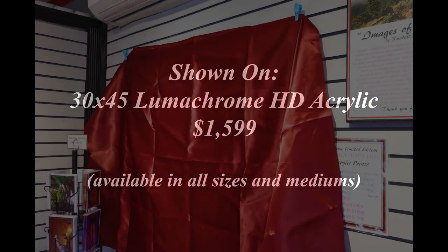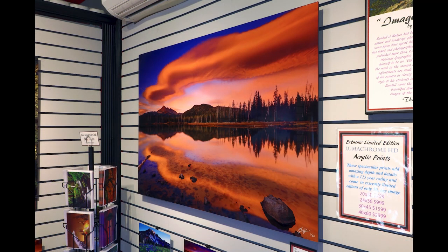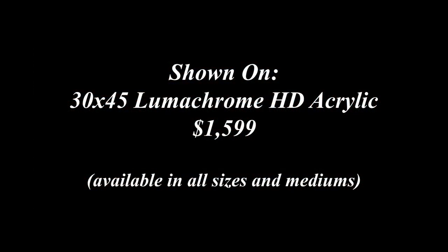Let's unveil Sunset Broken Top, Central Oregon, Sparks Lake. Look at this beautiful cloud at sunset. Once in a lifetime capture. Shown on Lumachrome HD acrylic, 30 by 45, $15.99.